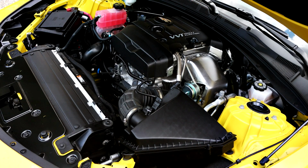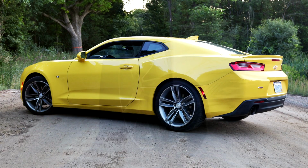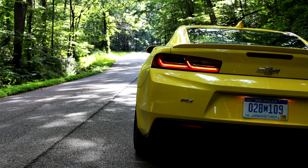This package is the lightest 6th generation Camaro you can possibly get. It has the 2.0T engine, a 6-speed manual, and it's pretty minimally optioned except for the crucial stuff that enthusiasts care about. This car has the RS package, which means it has the cool 20-inch wheels, the LED headlights, LED taillights, the side sills, and the sport suspension. Optional, but looks very cool.